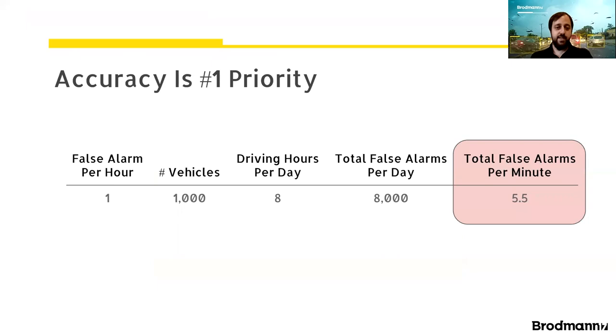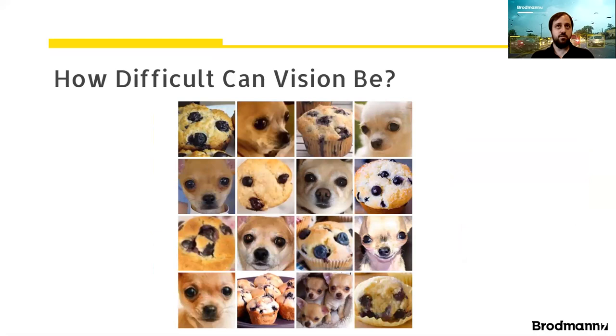On the other hand, like we've seen in the Tesla truck case, missing a single event, even if it's very rare, can result in an accident that might even cost lives. And for these reasons exactly, this is why accuracy is the number one priority. So the question is, how difficult can it be to reach high accuracy?